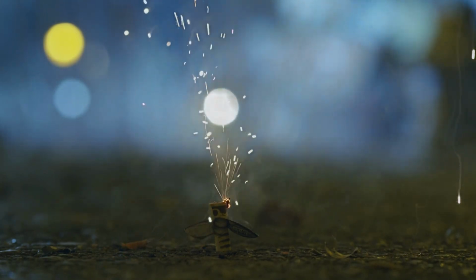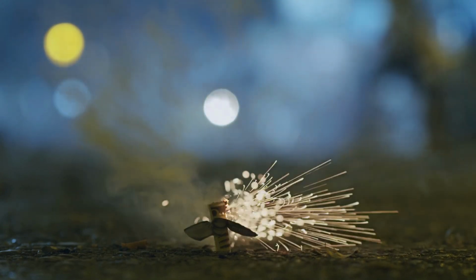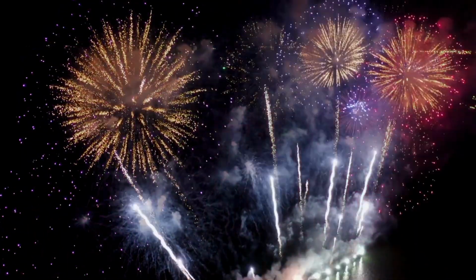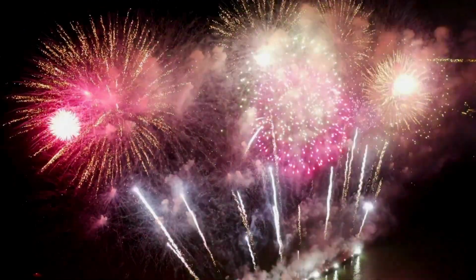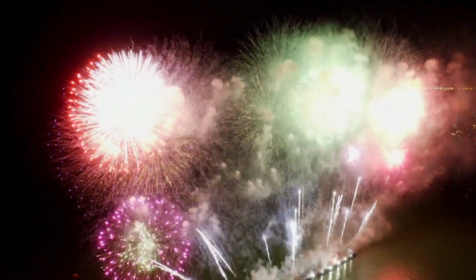As these electrons return to their normal state, they release energy in the form of light. The wavelength of this light determines the color we see. Firework designers carefully choose and combine these compounds to create the multicolored bursts that make fireworks so spectacular.